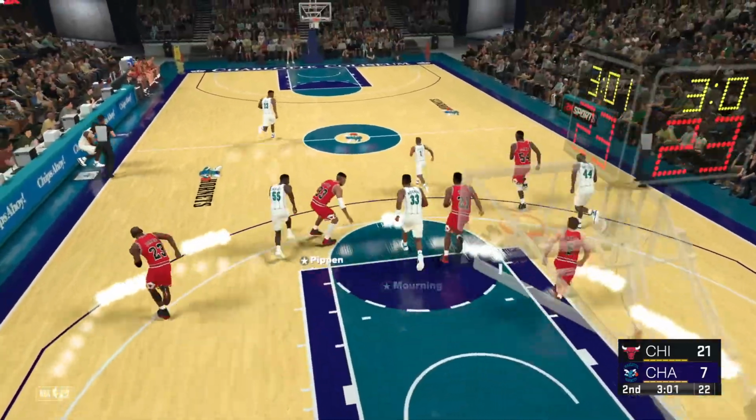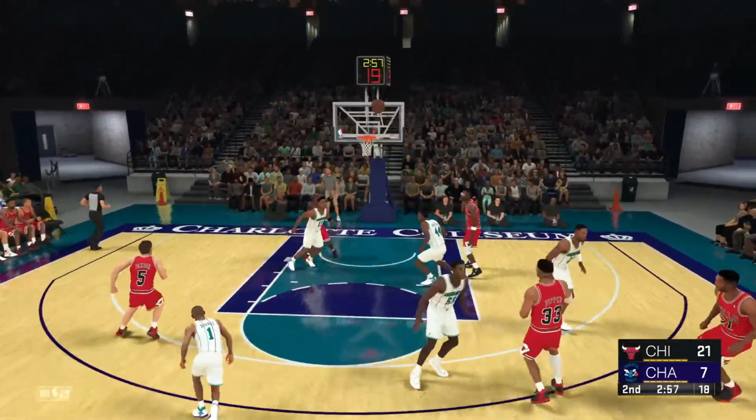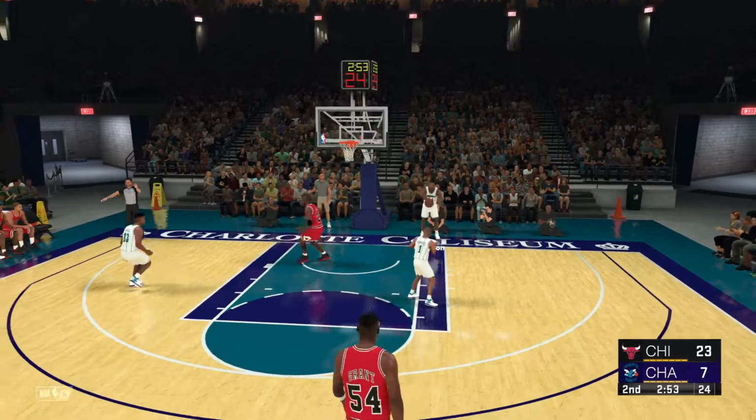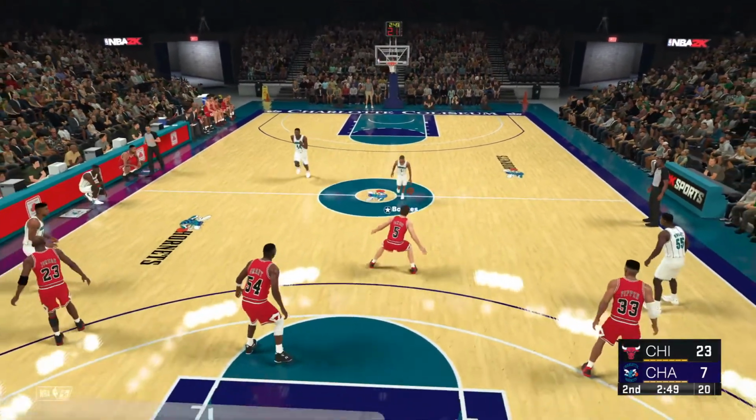To the inside. Deflected. Here's Pippen. And he lobs it up to the rim. And slam dunk by Jordan. The assist. You could just see how in sync they were there. That's what it takes to pull that off.